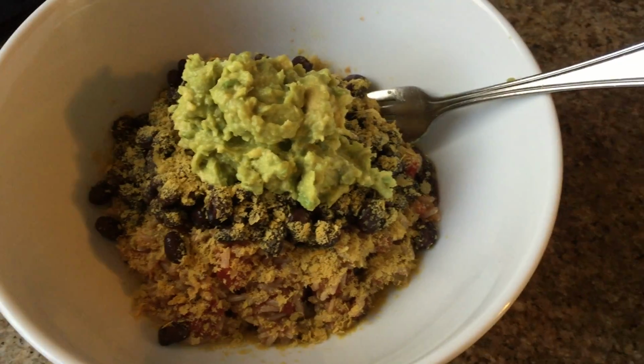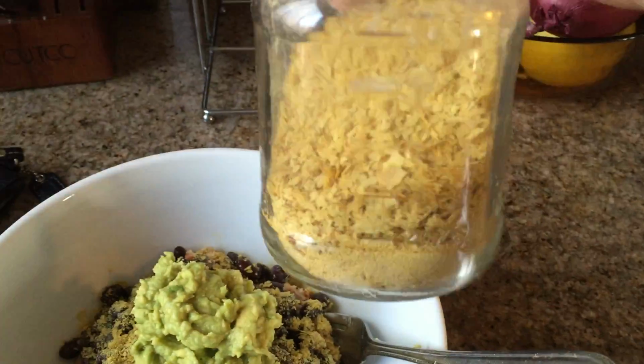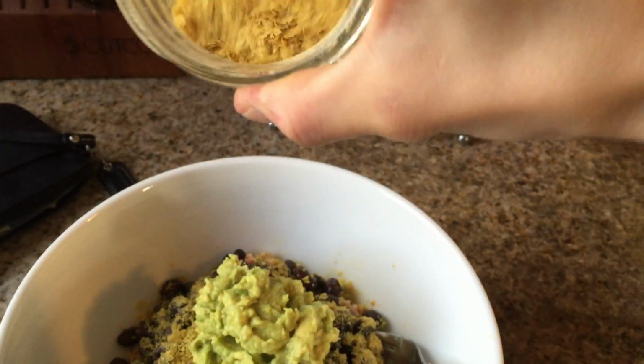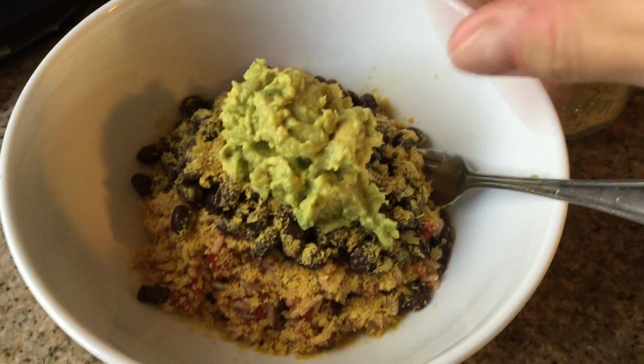Alright guys, so here's the finished product, and it doesn't look as good now that I put the nutritional yeast on top, but I really like this because it has a cheesy flavor. So if you're trying to avoid cheese, or if you're eating vegan, this is a really good option instead of cheese. But when I didn't put it on there, it actually looked a lot better.